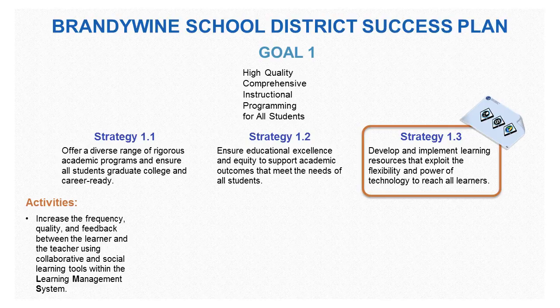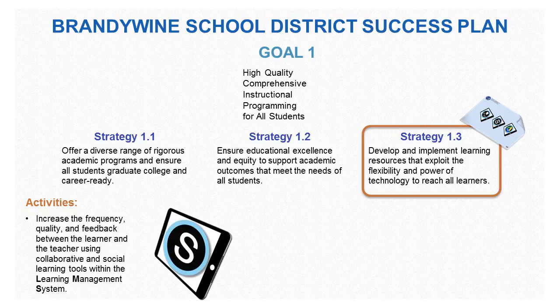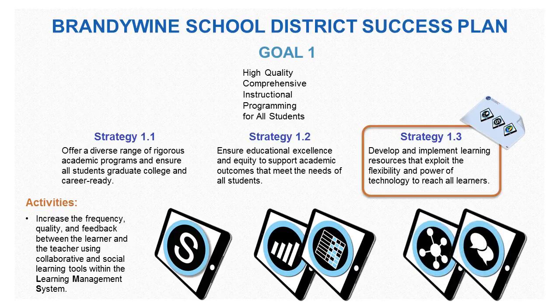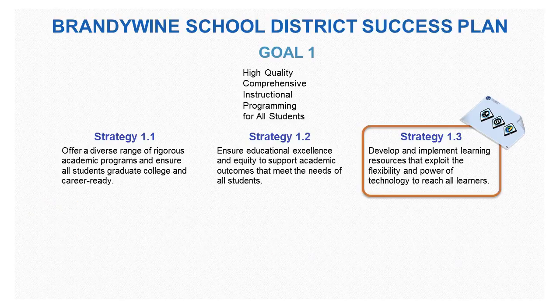The placemat also supports strategy 1.3 for goal 1 by increasing the frequency, quality, and feedback between the learner and the teacher using collaborative and social learning tools built intuitively within the learning management system. Schoology can also be used by utilizing the built-in analytic tools and the task related to using rubrics, which can be found on the placemat. Also, Schoology features such as the use of discussion board features and also annotative teacher feedback on electronically submitted assignments are all steps which can be found on the placemat.